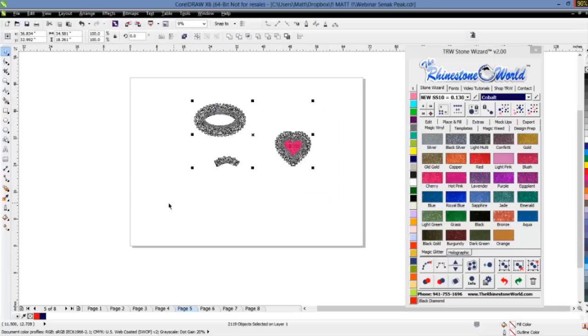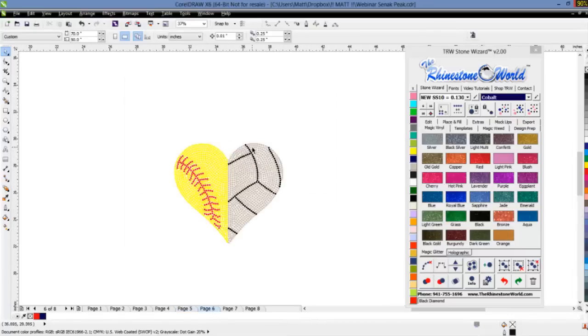I could play with the fills all day. I was playing with them all night last night, but let's move on to page number 6 here. All right, page 6, softball design, volleyball design. Up here we have our target. So we can target different things that we want to find.